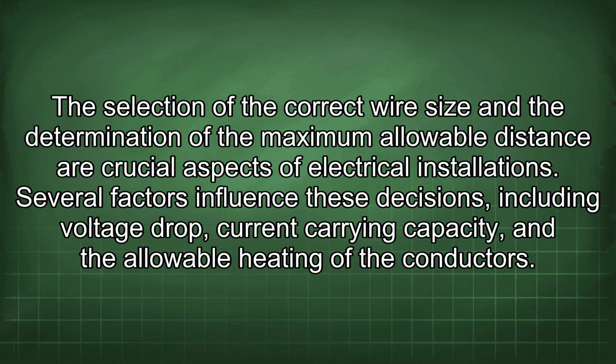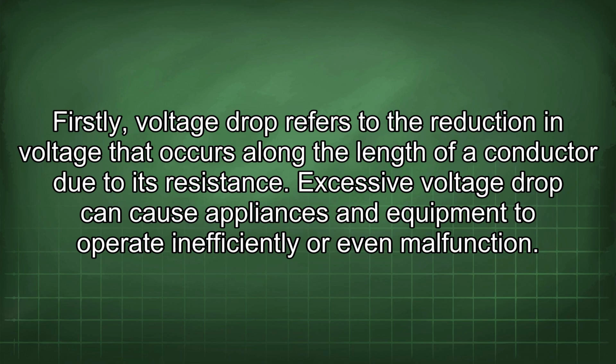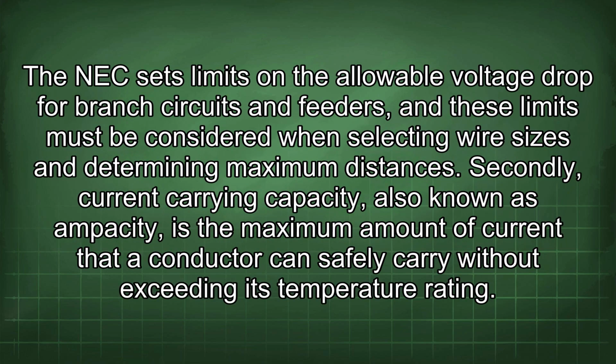The selection of the correct wire size and the determination of the maximum allowable distance are crucial aspects of electrical installations. Several factors influence these decisions, including voltage drop, current carrying capacity, and the allowable heating of the conductors. Firstly, voltage drop refers to the reduction in voltage that occurs along the length of a conductor due to its resistance. Excessive voltage drop can cause appliances and equipment to operate inefficiently or even malfunction. The NEC sets limits on the allowable voltage drop for branch circuits and feeders, and these limits must be considered when selecting wire sizes and determining maximum distances.